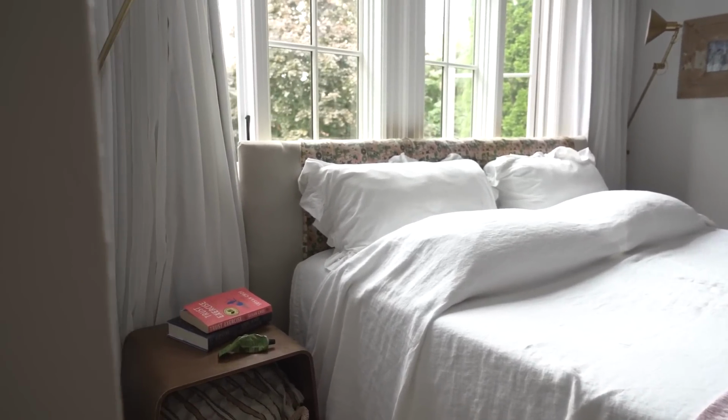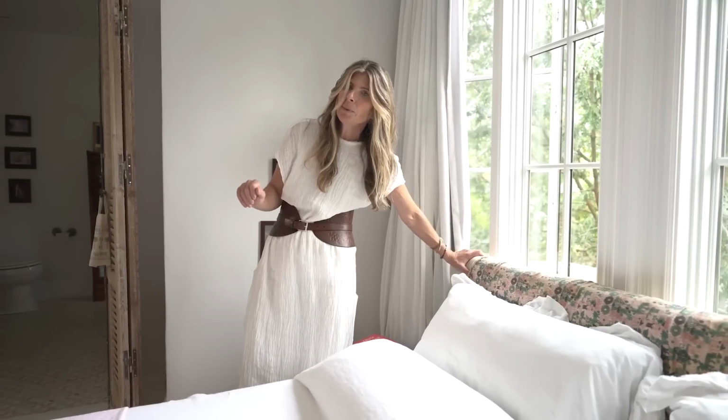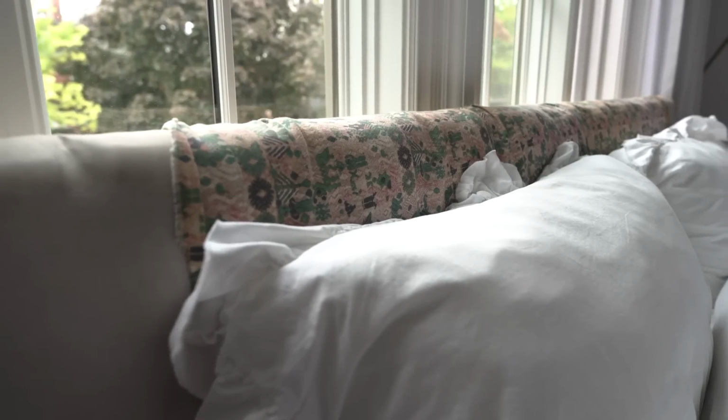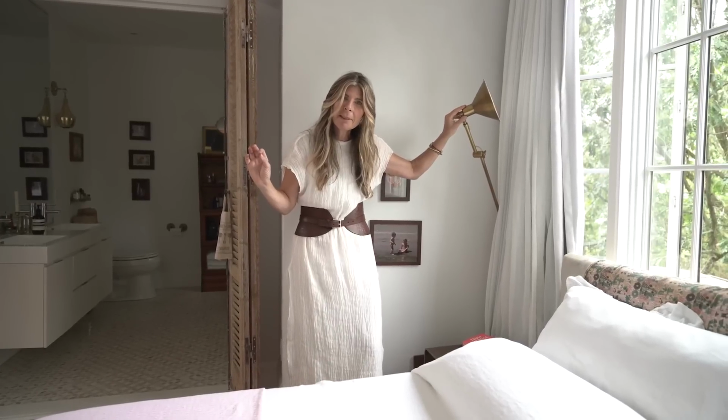This headboard is actually something that my friend was getting rid of and I staple gunned fabric over. This is fabric left over from a client's project that I've hung on it because it's prettier than the fabric that was there before. These I think are from Pottery Barn maybe.